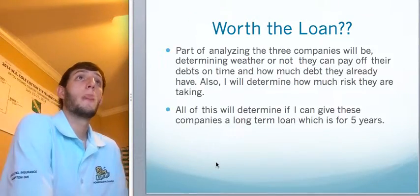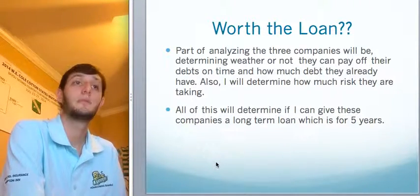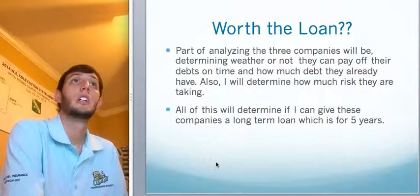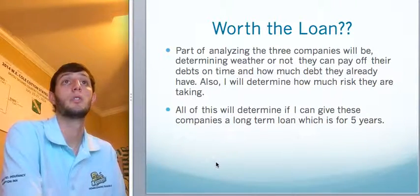Was it worth the loan? Part of analyzing the three companies will be determining whether or not they can pay off their debts in time and how much they already had also. I will determine how much risk they are taking. All of this will determine if I can give these companies a long-term 5-year loan. So after doing all that, we have decided that Bridgestone will be the candidate that I would choose to give the 5-year loan to.